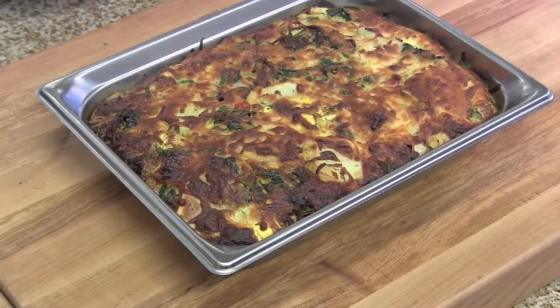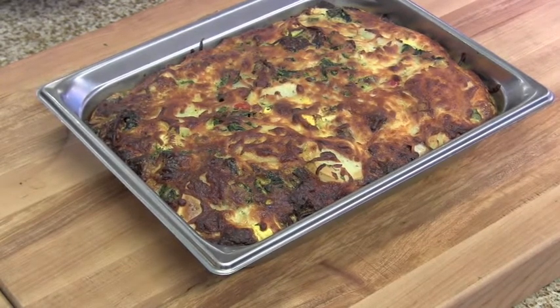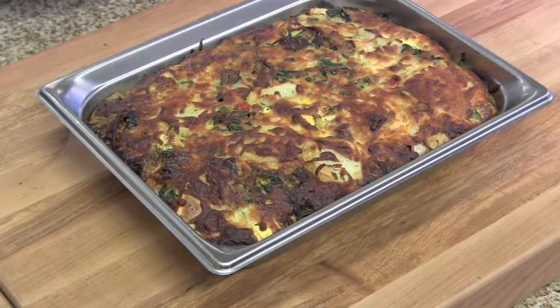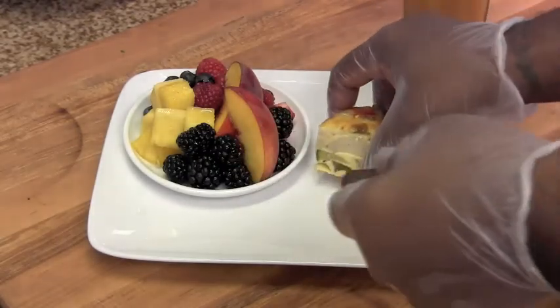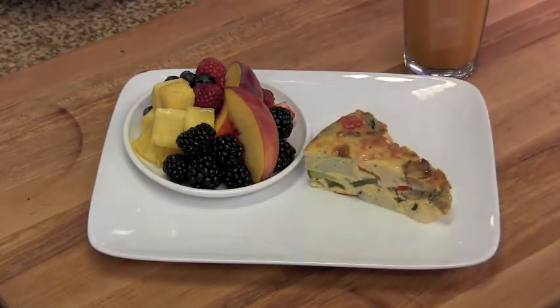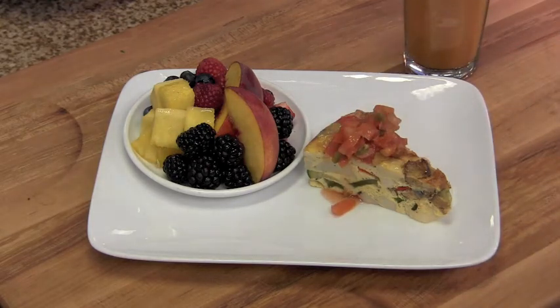There, now doesn't that look amazing? Fresh out of the oven, that is our wonderful Sunrise Garden Vegetable Frittata. It's got to cool slightly before we cut it, so let's just give it a moment before we decide to serve. Now when you're ready to serve the frittata, just take a nice wedge of it and serve it alongside some fresh fruit. Today we're going to top it off with a little bit of fresh tomato salsa. And right there you have a great breakfast option for anyone.